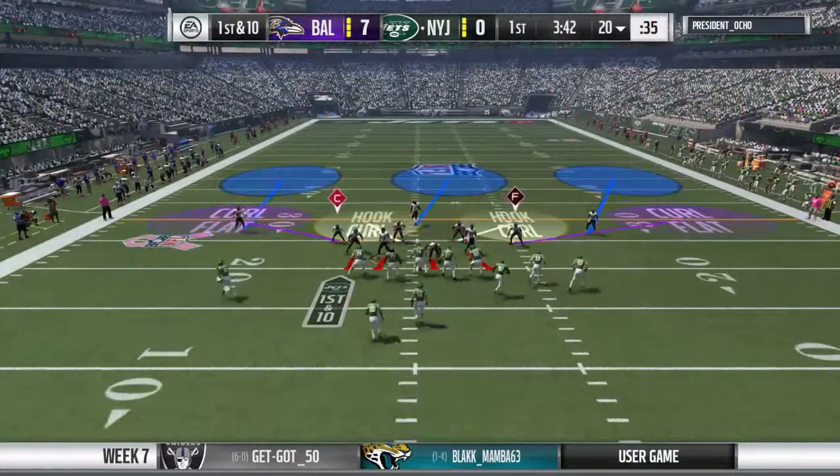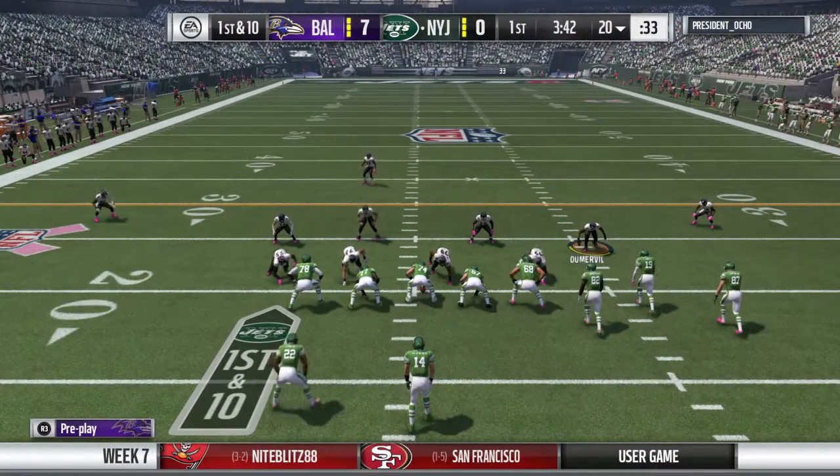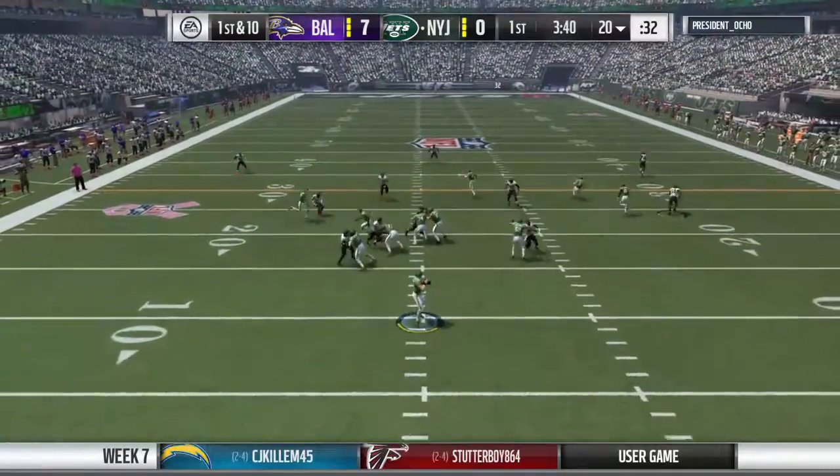I can hear my old college coach right now. He always used to tell us before every game, the team making the fewest mistakes will win.